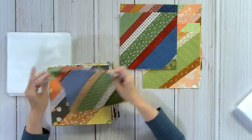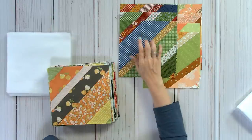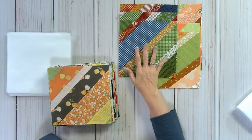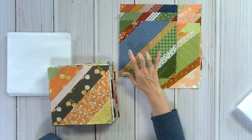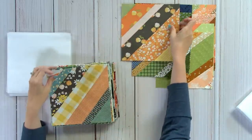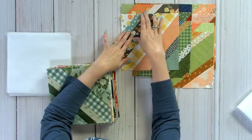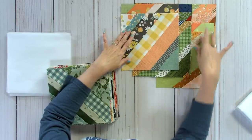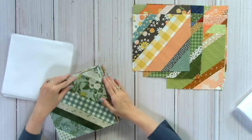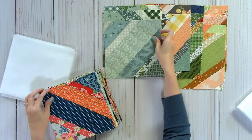Now what I did is I already cut some strips. There are three size strips, they're in the book, the sizes, and I just had them ready to go, and then I just started sewing. You'll see, on this one, I only had enough to do two. This one I could make three. This one I was able to make four. So depending on how much fabric I have is how much fabric I use.